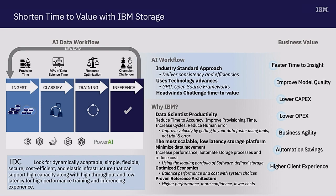And I think IDC has a nice definition of what you're trying to get to. So look for dynamically adaptable, simple, flexible, secure, cost-efficient, elastic, that can support this high capacity, high throughput, low latency. So I guess everything. Those are all the things that you would be looking for in a good workflow.